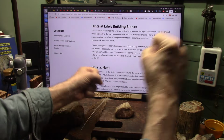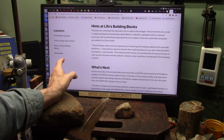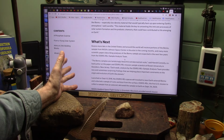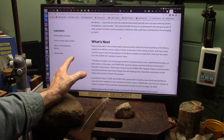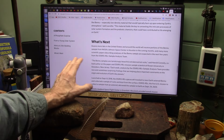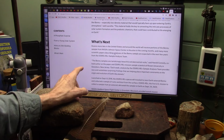That's why they made a bellows. Anyway, so what's next for all of this, the hints of life's building blocks? Yes, this is everywhere. 100% of life has phosphates and phospholipid membranes. 100%. Plants, animals, everything. So what's next?